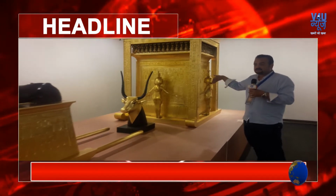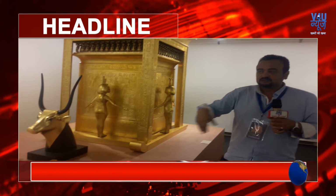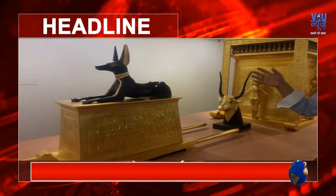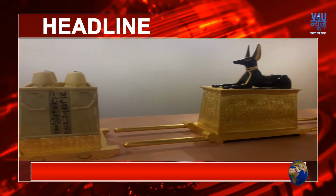This shrine is protected by four goddesses, one on each side. And this jackal shape here is protecting the tomb and the shrine from thieves and from any enemies.